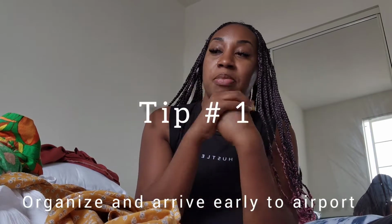So the biggest things I learned while traveling with a toddler is organization is key, and being to the airport early is key. And by early, I mean allow yourself an extra hour with them, because there are so many unpredictabilities with a toddler. And not only am I traveling by myself, but I also have to travel with bags, and sometimes things don't work out.